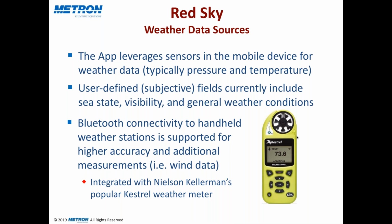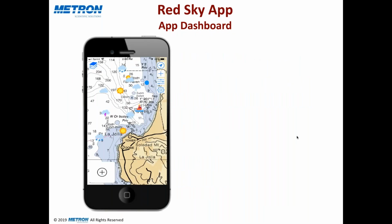And I just want to note that the weather source for the data is listed on the app, and it's also tagged to the data in the database. So as a NOAA person, if you're looking at this data, you can be selective for the sources of the data. If you don't want user subjective data, you just want sensor-based data, you can filter the database out and pull that out. So at this point, I'm going to give you a little tour of the app.